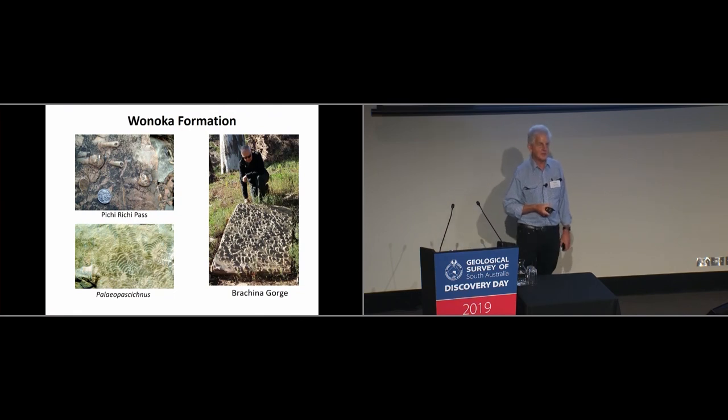The Wonoka Formation is one of the least well studied. A brilliant job was done by one of our colleagues, Peter Haynes, who described some very early Ediacaran fossils in Palaeopascichnus, these strange things that some people thought were trace fossils, but almost certainly not. There are all sorts of other weird objects, as well as good evidence that this was a deep water carbonate slope and canyon field section, which in itself has produced a lot of argument. But very little work has since been done within the Wonoka Formation.